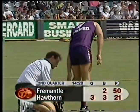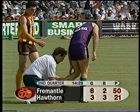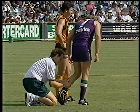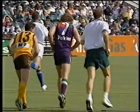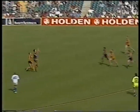Great reading, great working close too by the Dockers on the outer side. Just in a bit of heavy traffic, they were able to use instinctive handball to get out of a bit of traffic and then get the ball forward. As you see, Coops coming off for Jeff White, and then Ben Allen on the end of a great piece of reading of the play here.